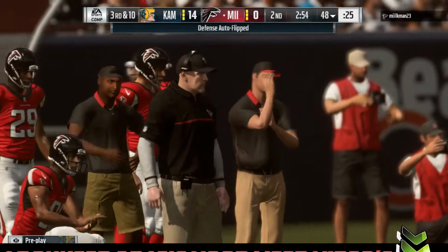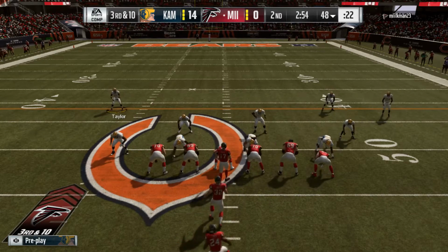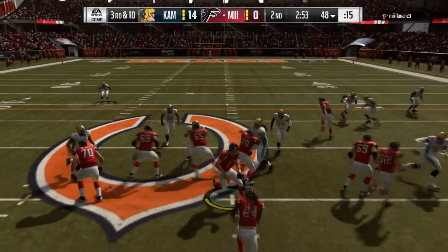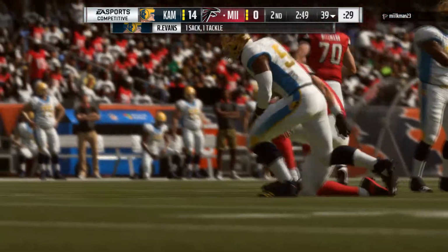They look lethargic, out of sync, and it shows on the scoreboard. An incomplete pass on second down. It muddles things a little bit here. This is 3rd and 10. On 3rd down, Rivers. Blitz coming, and down he goes.